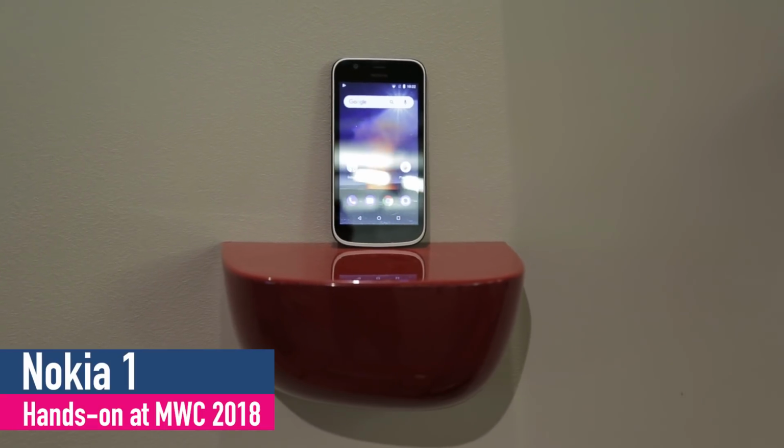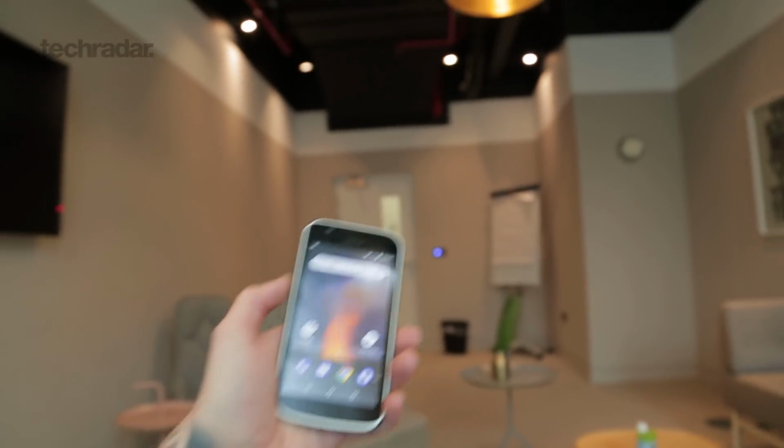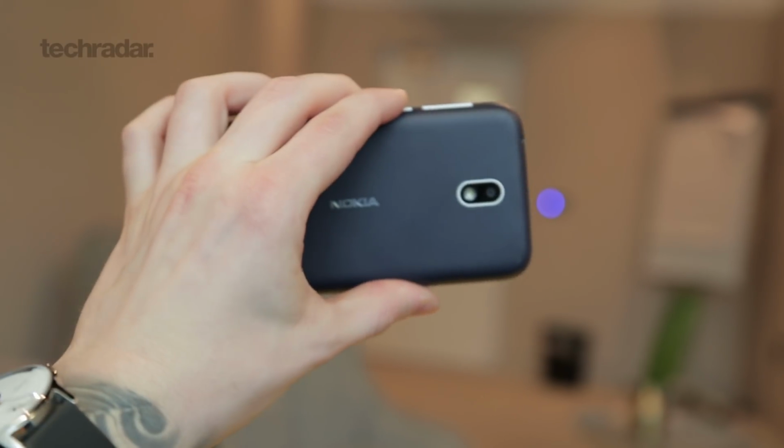The Nokia One is a low-cost smartphone from Nokia, bringing developing nations and those with a small budget a smartphone experience without compromising too much on performance or features. Now, it runs Android One Go Edition. That's a more lightweight version of the Android operating system to run on phones with lesser power.